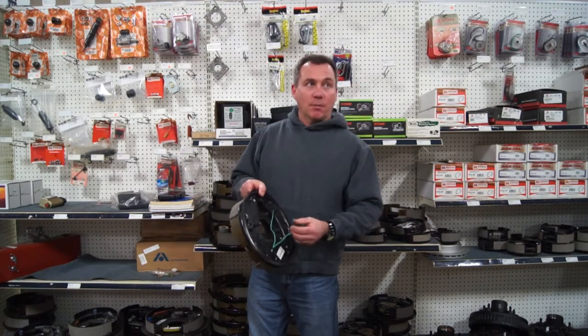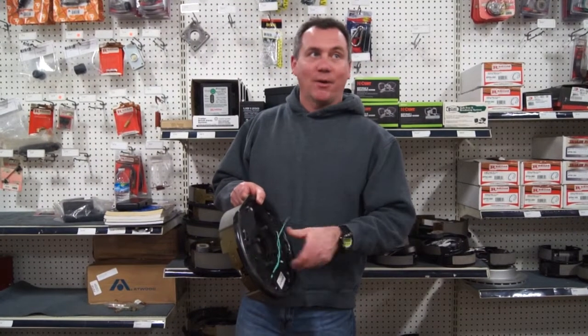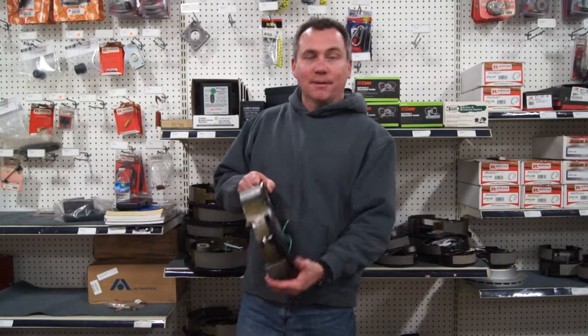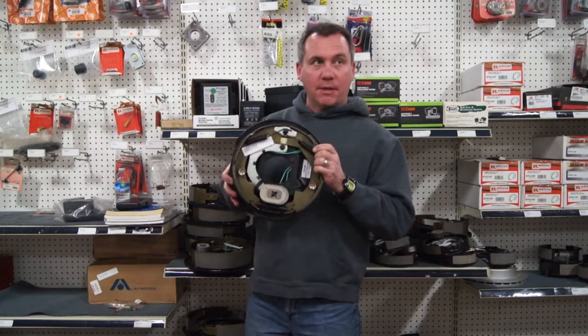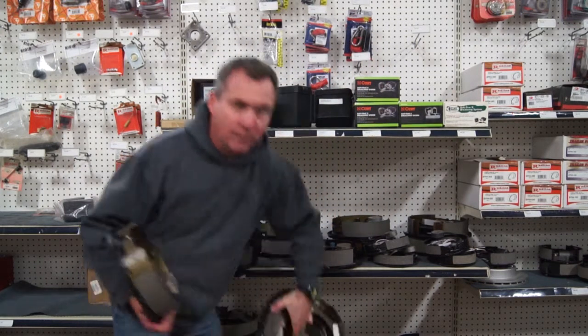And the big question that everybody is going to ask you is, which wire do I connect? And it doesn't matter. You can connect either one of the wires that they have there. So it's just powering up a magnet. Now, the 2 most common sizes, this would be a 10-inch assembly. And then we also have the 12-inch assembly here.